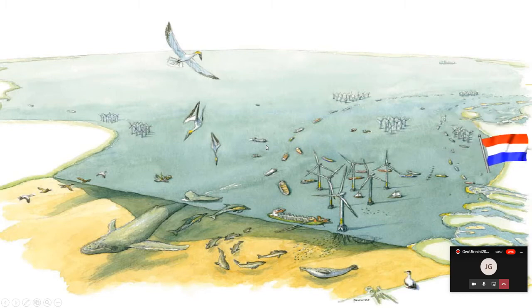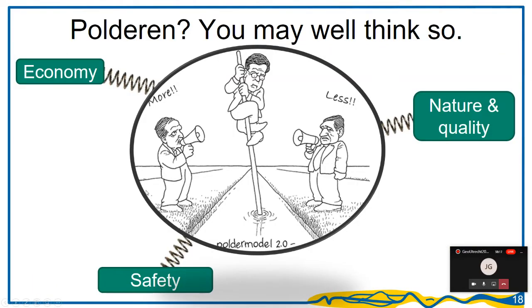And yet there's a discourse in the Netherlands that we are doing well. We are the main water engineers on the planet. We are doing mediation. We are doing nature in the North Sea. We're doing economic activities and we have the safest delta on the planet. That is what we say. But look at the facts, actually. And what we say is that we do polderen. That's a Dutch word, which means that we are really talking about everything and taking the middle way, moderated.